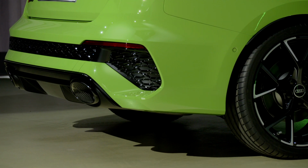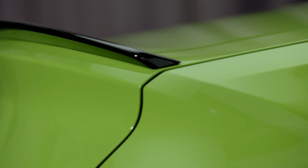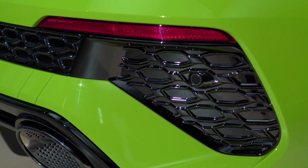The front fenders get slit-like vents just ahead of the door shut line, and box-style flares over the wheels add a little visual link to the original Audi Quattro. More aggressive side skirts, a vented rear bumper with the same hexagonal mesh as the front bumper, and a subtle roof spoiler on the hatch or deck lid spoiler on the sedan round out the other aerodynamic changes.